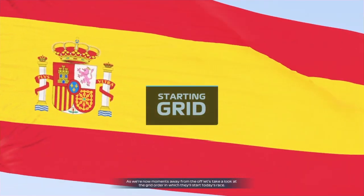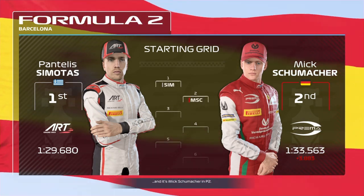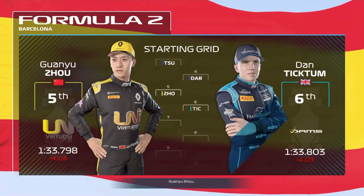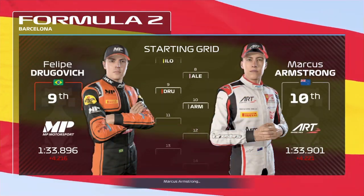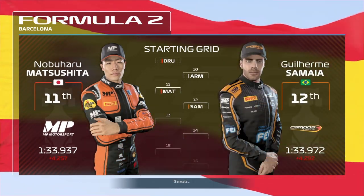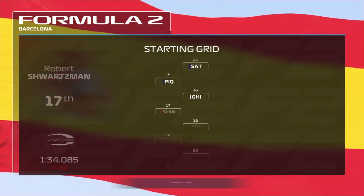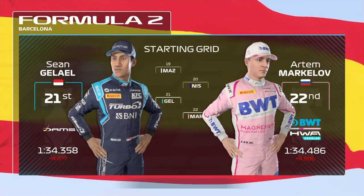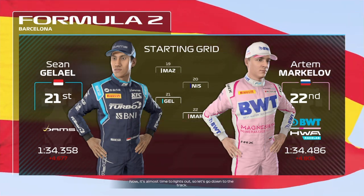As we're now moments away from the off, let's take a look at the grid order in which they'll start today's race. It's ART in pole position then, and it's Mick Schumacher in P2. Looking down the rest of the grid, we have Tsunoda, Deruvala, Guan Yu Zhou, and Ticktum, Ilott, Alesi, Dragovic, Marcus Armstrong, Matsushita, Samaya, Jack Aitken, and Sato, Piquet, Giotto, Schwartzman, and Louis Delatraz. Mazepin, Nissany, Galeo, and Artem Markelov completes the grid. Now it's almost time to lights out, so let's go down to the track.